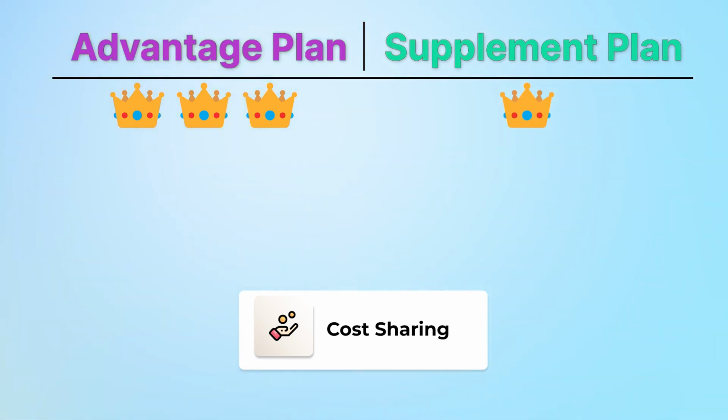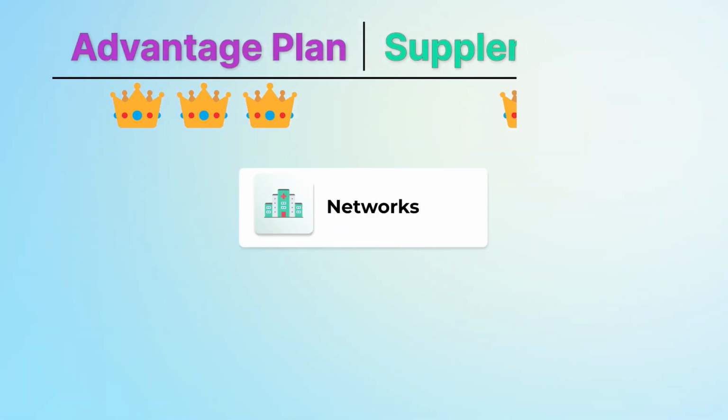And in terms of the ease of mental processing power required to understand the cost sharing, supplement plans win this easily. Now, the next two categories have financial components tied to them, but they are much more focused on peace of mind and the freedom to make certain healthcare decisions. So let's talk about networks.